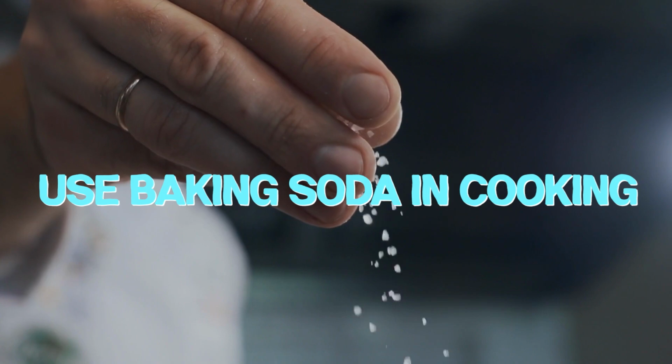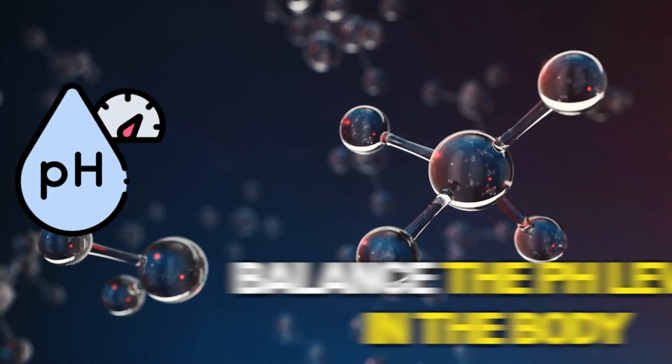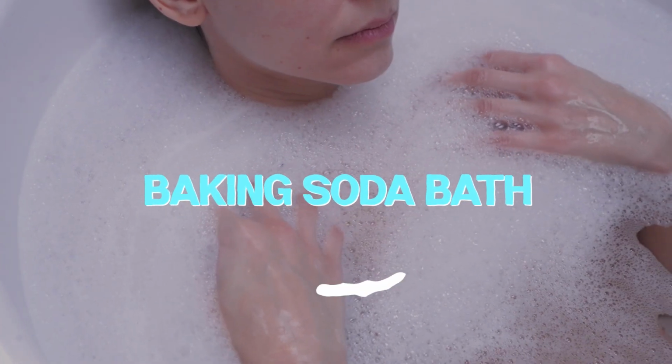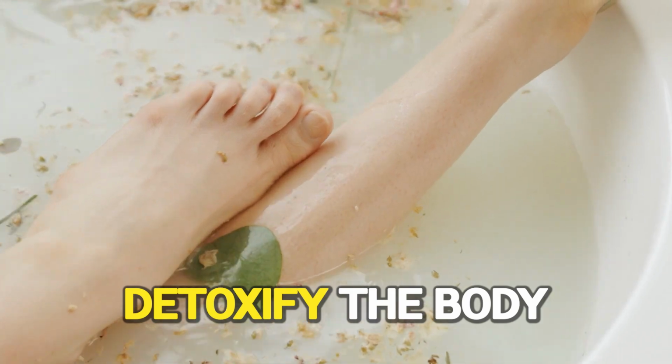Use baking soda in cooking. Adding small amounts of baking soda to meals can help balance the pH levels in the body and reduce the risk of kidney stones. Baking soda bath. Adding 1 or 2 cups of baking soda to a warm bath can help detoxify the body.